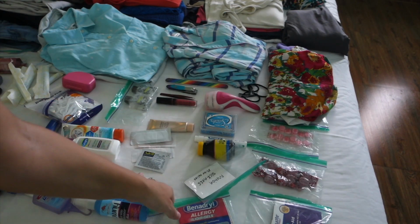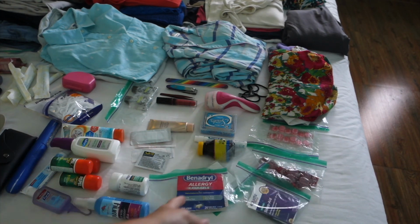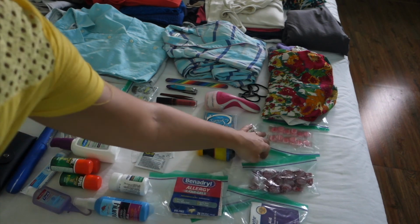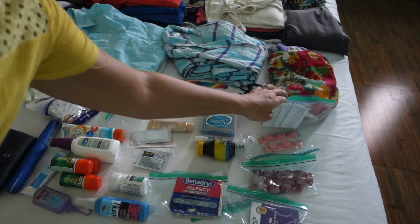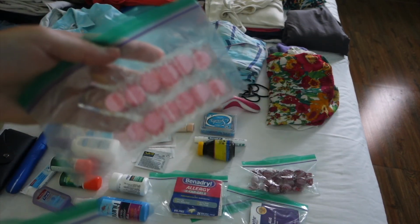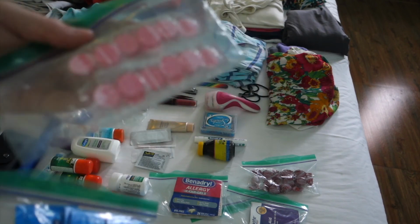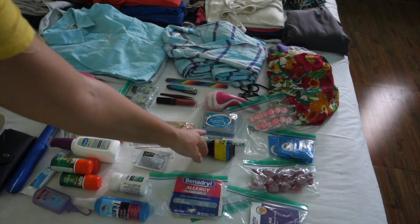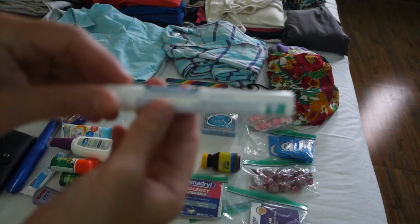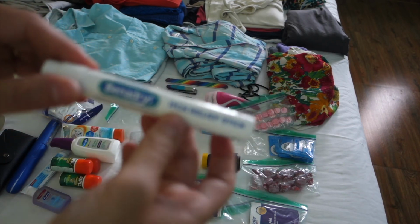So I have motion sickness, I have a Benadryl, I have some sleep aids, and I have Alka-Seltzer somewhere. It's not on this pile. Oh no, here it is. Alka-Seltzer and these Pepto tablets are definitely super handy. Just pop them if you're new to the country and your stomach is queasy. And then multivitamins, a little Benadryl stick. Honestly, I probably wouldn't bring this. I would just buy some Tiger Balm when you get here, and this is mostly for bug bites.